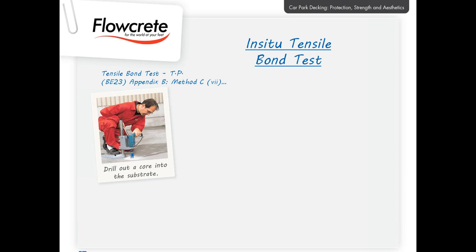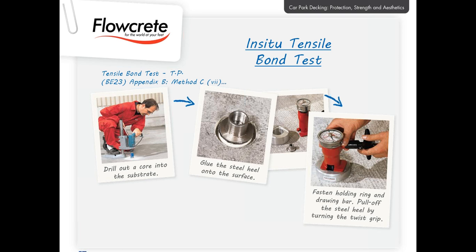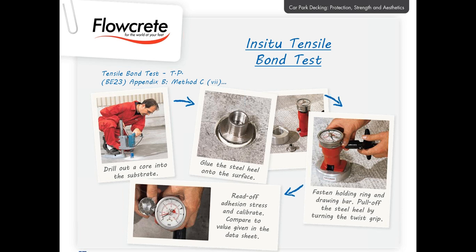To meet these standards, the coating materials must go through a series of tests, including tensile bond, which is critical to the long-term performance of any coating system. The bond tests are completed both in the laboratory as well as in situ site testing. The purpose of the test is to measure that the material meets the minimum bond strength of the concrete substrate. This ensures a long-term bond is achieved and the material will not lift or delaminate from the surface.